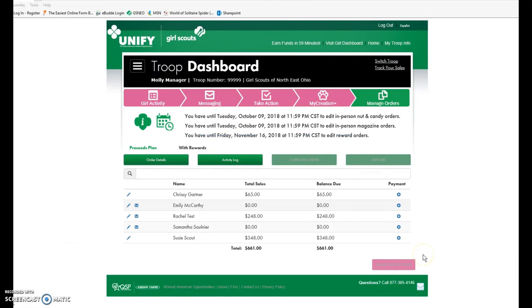Once all of the girl orders have been entered and payments have been recorded for magazines, you need to submit the troop order using the pink button at the bottom. Troops are locked out at 11:59 p.m. on October 9th. If you receive additional orders after this date, contact customer care. We have until the 11th to edit your order. After the council order is submitted, no more changes can be made.